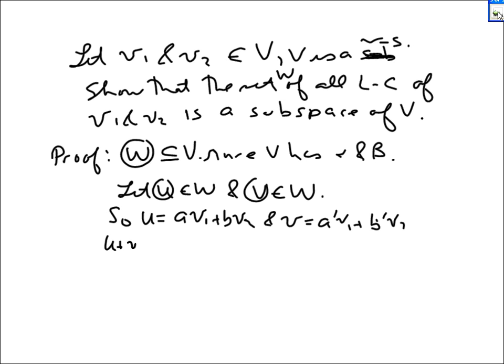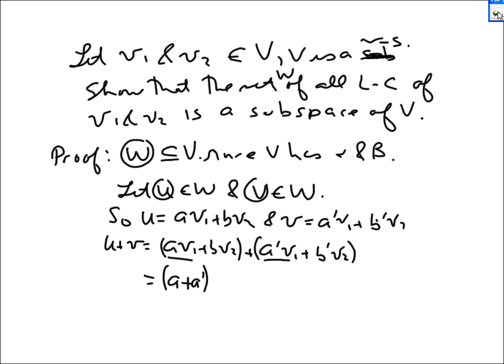Now, u plus v is simply a v1 plus b v2, that's u, plus v, which is a prime v1 plus b prime v2. But this is adding these two first, because vectors have the commutative and associative law. That is, you can add in any order. This is a plus a prime times v1 plus b prime times v2. This is a real number times v1 plus a real number times v2. Well, that's exactly how you get to be in W, your linear combination of v1 and v2. And so that's alpha.